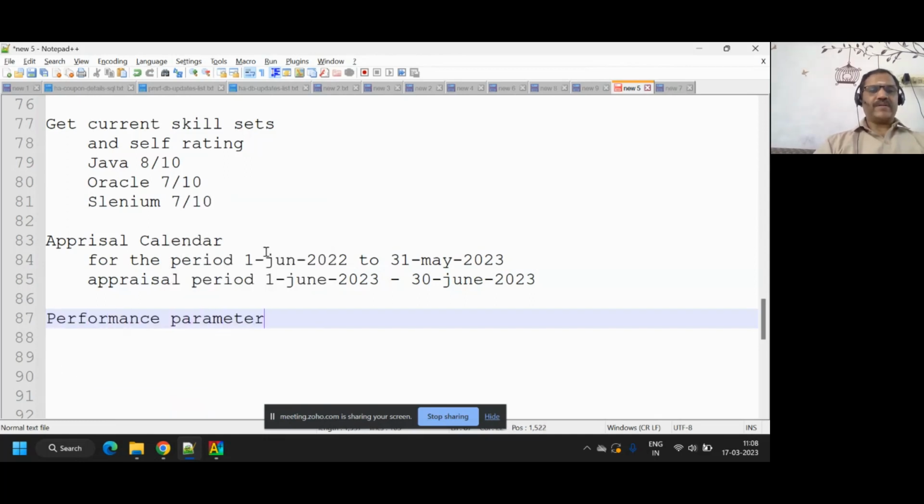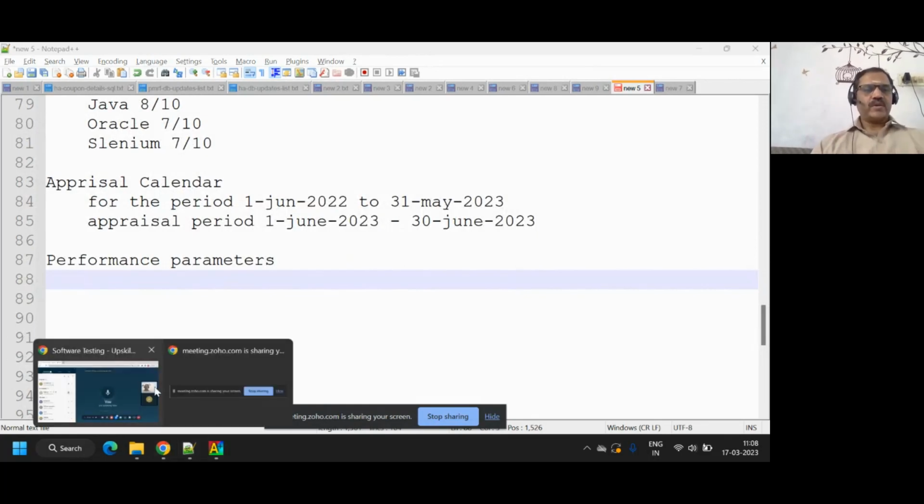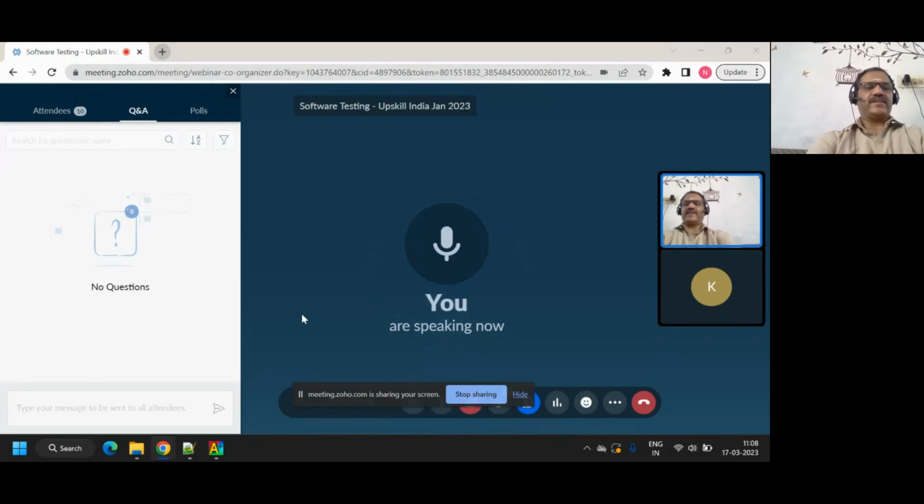performance parameters. What are these performance parameters? On what basis am I going to judge you? Now let me ask you, the companies that are coming for campus interviews, on what basis do they judge you? What are all the parameters they judge you on? Can you type it and then send it to me? A lot of companies come for campus interviews. On what basis do they judge? What is the first point?